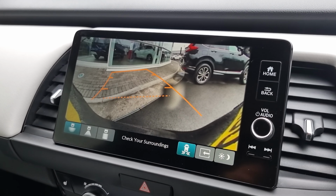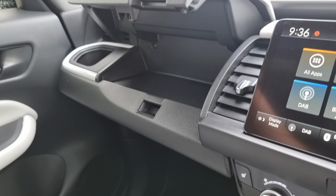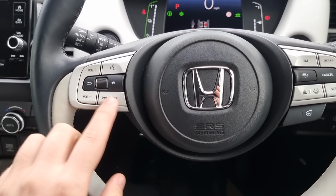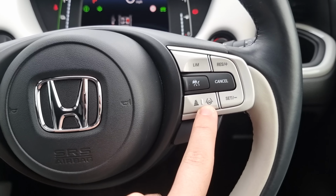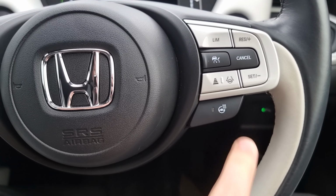As I said to you earlier, you can see you've got the reverse camera just here, and you do have a nice bit of additional storage just there. We've got a nice multifunction steering wheel as well. We've got your volume controls, track select, voice assistant, and your onboard computer controls. We've then got your speed limiter and cruise control on the right with your lane keep and distance control with your heated steering wheel down at the bottom.